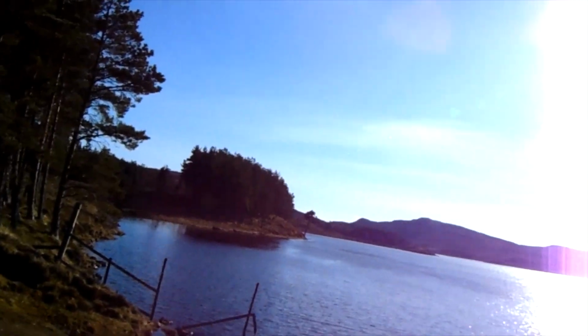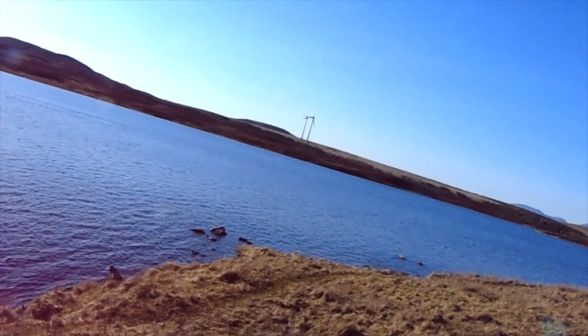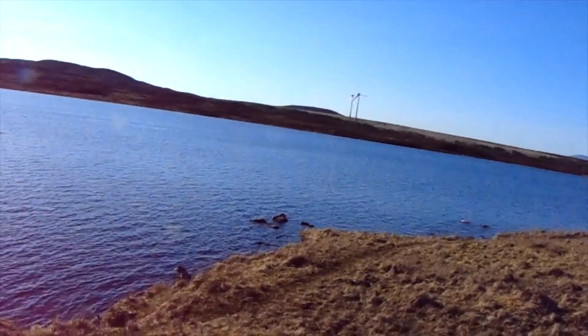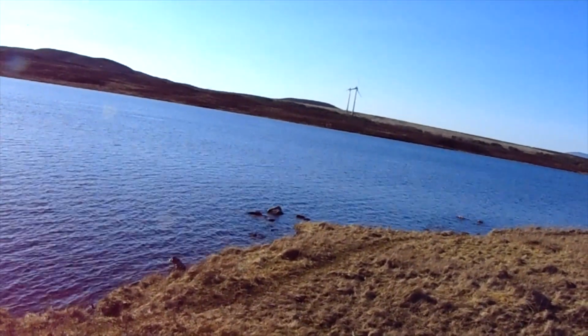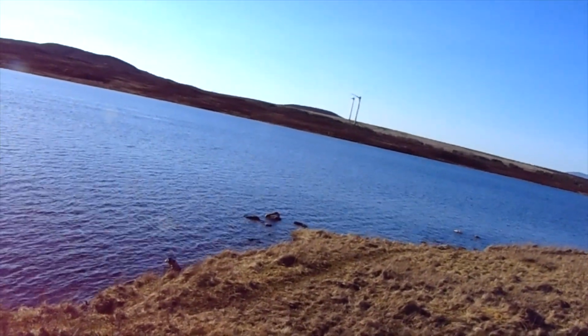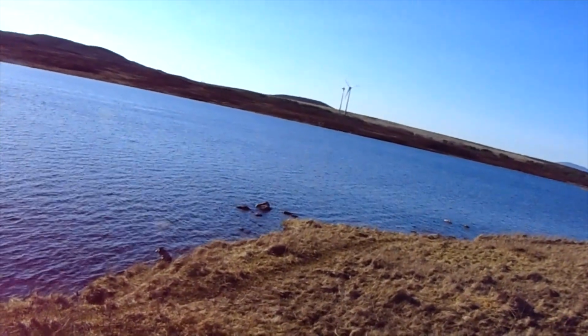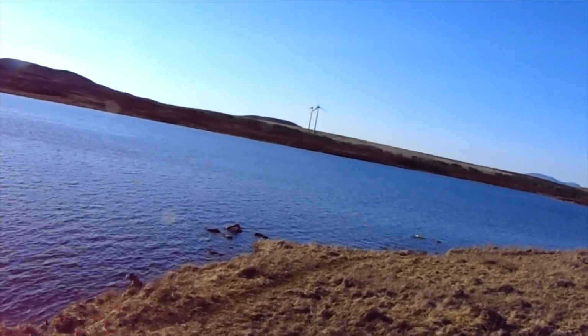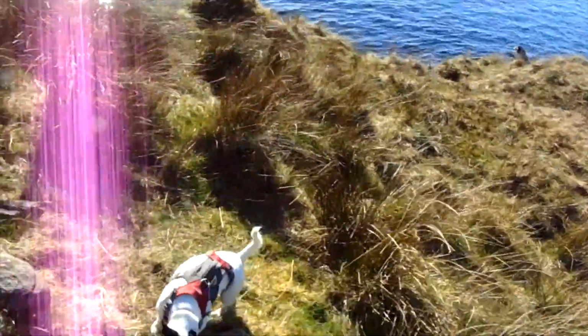Isn't this an amazing place? You can just see getting a tent down here, and half of me says I should have done it, but as I said in an earlier video, I'm car camping with her tomorrow, and I don't really want to put her in the tent too much in one week. I don't want to put her off, although she's an old hand at it.